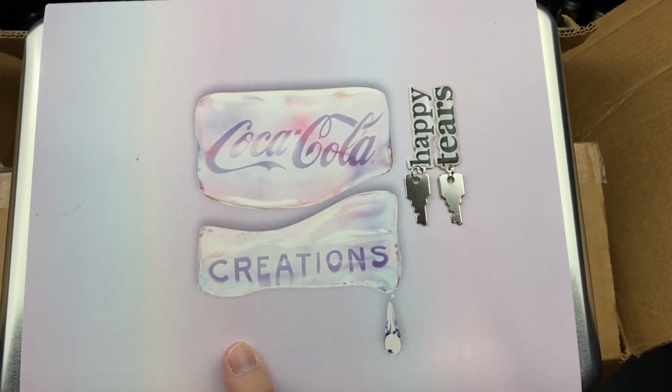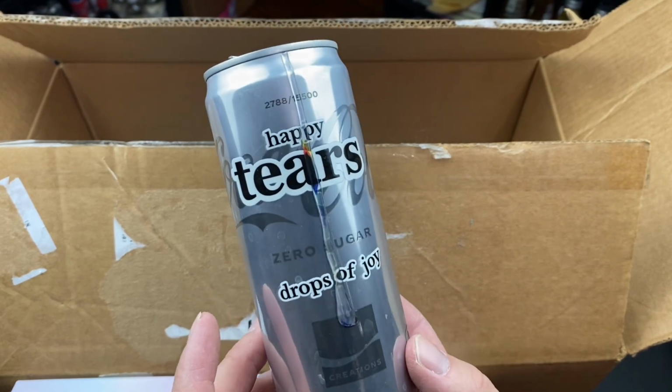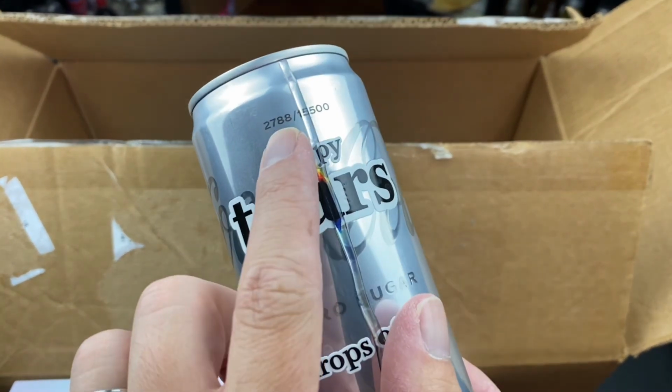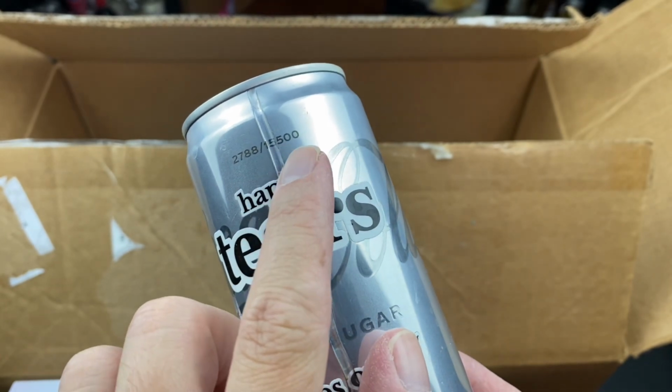And there are only 15,500 cans of Coca-Cola Happy Tears in existence. So this is what the can looks like when you get it out of the little case here. This is number 2,788 of 15,500.